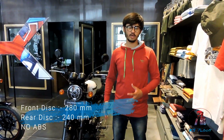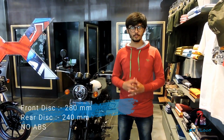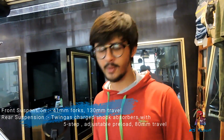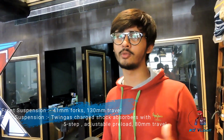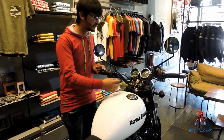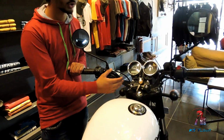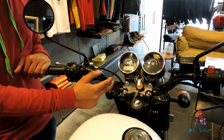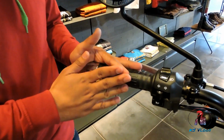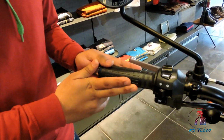It has the same brakes on front and rear, but still Thunderbird is not providing an ABS model. It has the same suspension setup from the previous model, but totally changed handlebar position. You can see the handlebar position is shorter now than the previous model. And you can also see the grip has also been changed from the previous model.